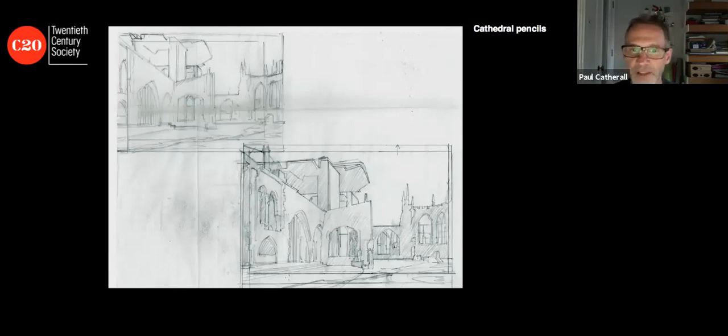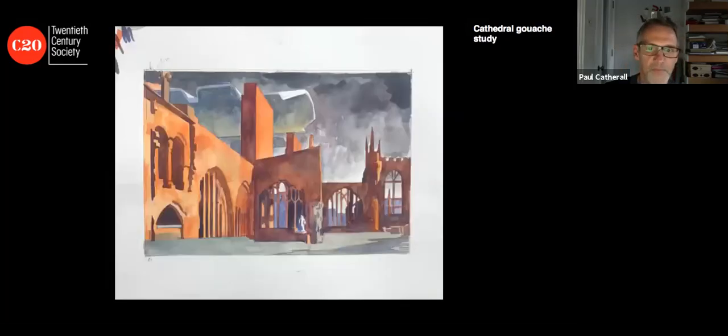But anyway, these are my tracing paper sketches for an ongoing print. And here's a colour study for a print in progress. I was drawn to the view of the bombed out area of the old cathedral, with the canopy of the new cathedral coming over, almost like it's protecting that bombed out shell. So yeah, hence my choice of this. And so yes, this is another gouache study in preparation for a lino.